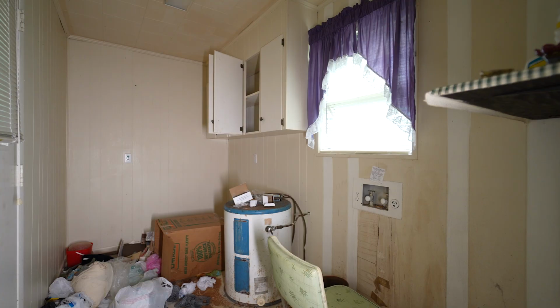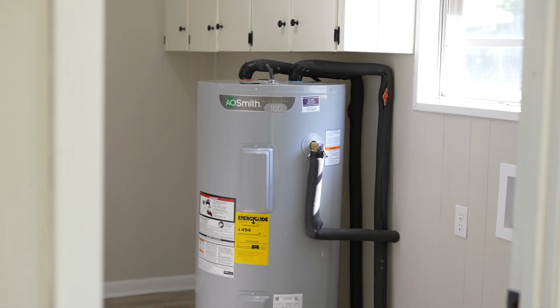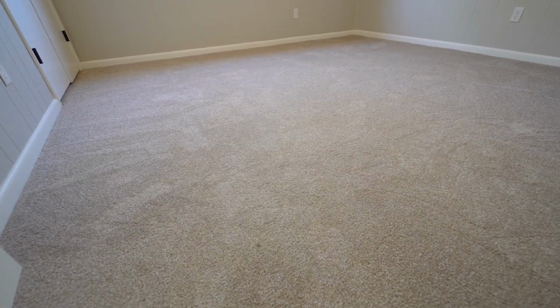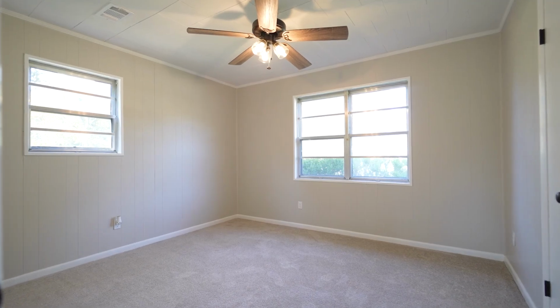This old water heater here came in with a brand new one. Usually if I can, I like to come in with a new water heater. This home, it was pretty nasty. It looked like there was some type of paraphernalia back here. But as I mentioned, we came in with new carpet. I wasn't thinking I was gonna do it originally, but I ended up coming in with 2 new bathrooms.